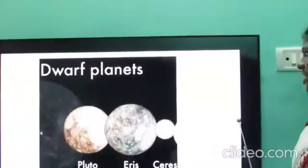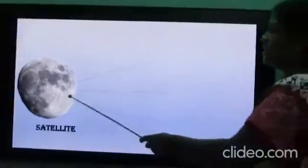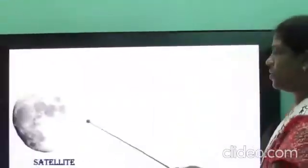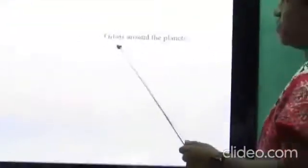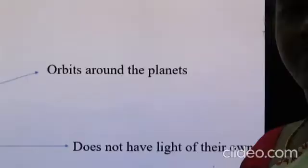Now let us move on to the next slide, where we can see a satellite. I already told you that the Moon is the satellite of the Earth. So this is the picture of the Moon. Now what are the features of a satellite? Like how we saw features of the Sun and features of the planet, now we are going to see features of a satellite. Like how a planet revolves around the Sun, a satellite revolves around the planet. So it orbits around the planet.